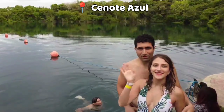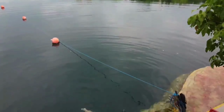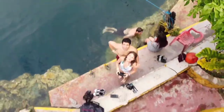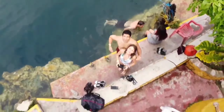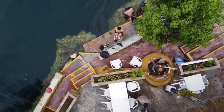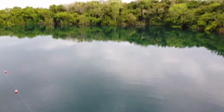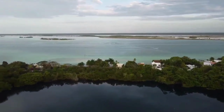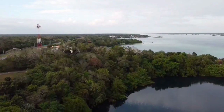Finally, Cenote Azul, which is different from the Cenote Azul we talked about earlier, is another cenote in Bacalar, but this one is fully separated from the lake and makes a perfect circle in the corner. With the beautiful scenery around it, it's a perfect spot for some drone videos. Unfortunately, our drone didn't have an SD card when we visited, so we could only capture the low resolution version, but we're planning on going back this year and getting some high quality footage.